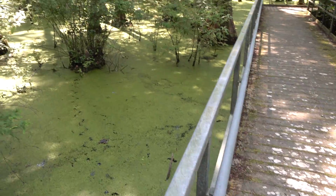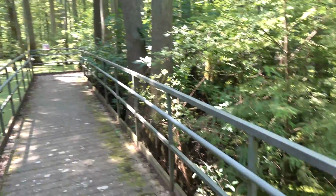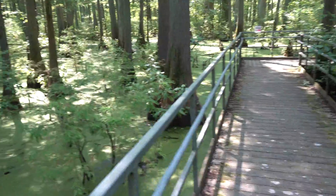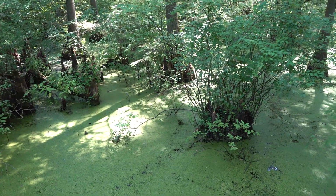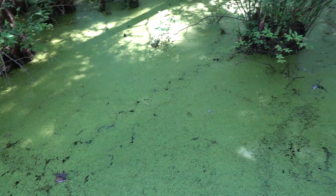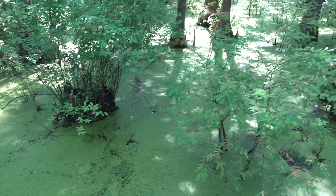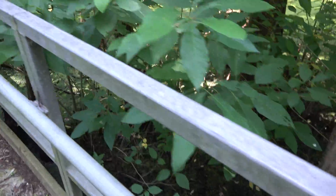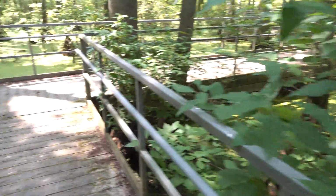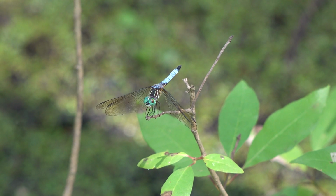Alrighty, on the boardwalk now at Heron Pond. Pretty area. All sorts of little tracks in the swamp where little critters or snakes and bugs and everything else are moving around. Cypress trees. It's swamp. All sorts of creatures of the swamp.